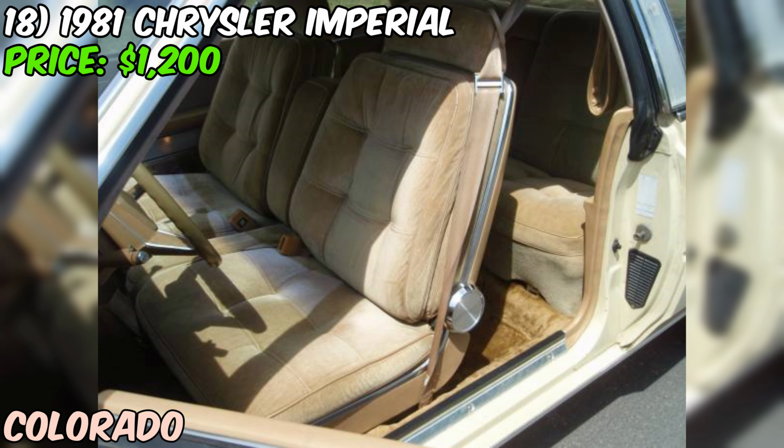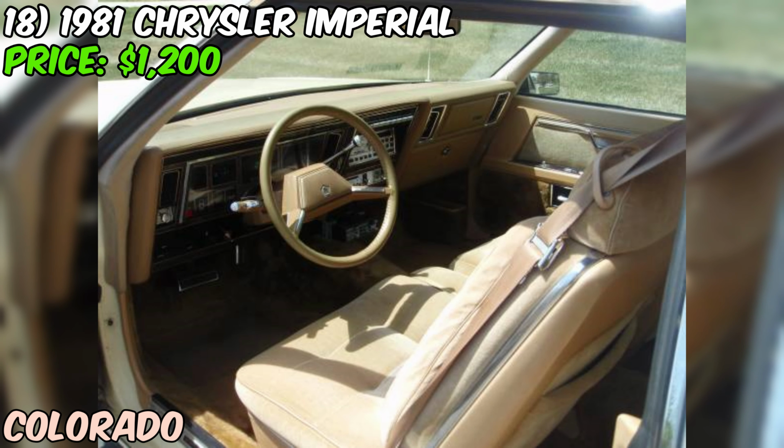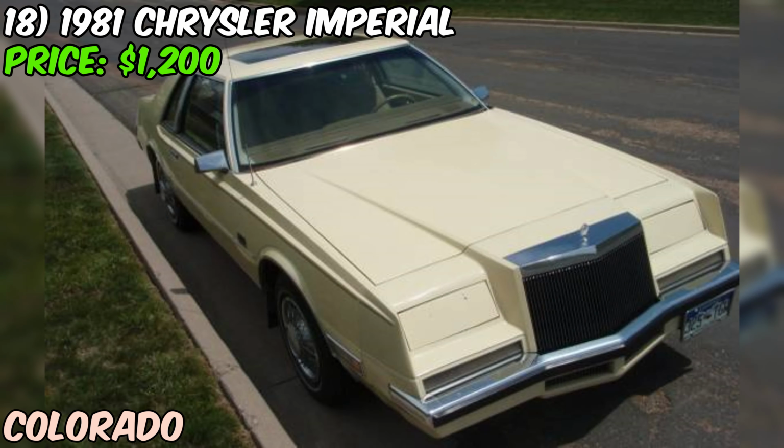First off, let's talk about the specs. This Imperial is powered by a 318 V8 engine, which is paired with a 3-speed automatic transmission. It's got front disc brakes and rear drum brakes as well as power steering, so it should be a breeze to drive. The interior is decked out in cloth, and there's even a moonroof for those warm summer nights.